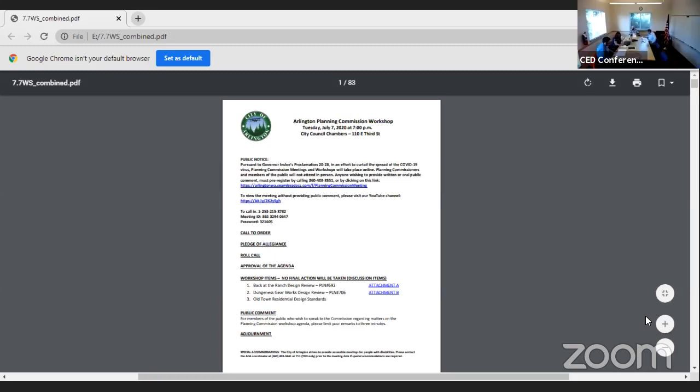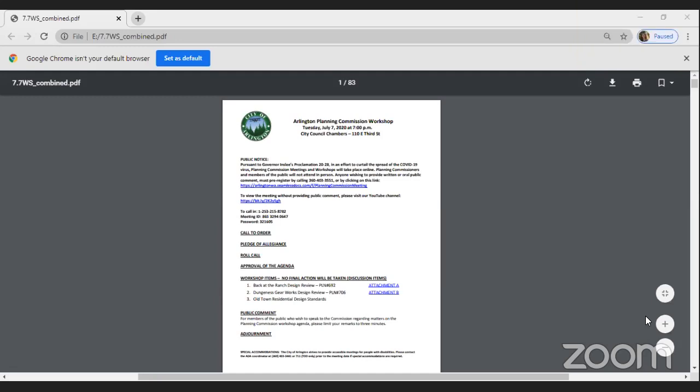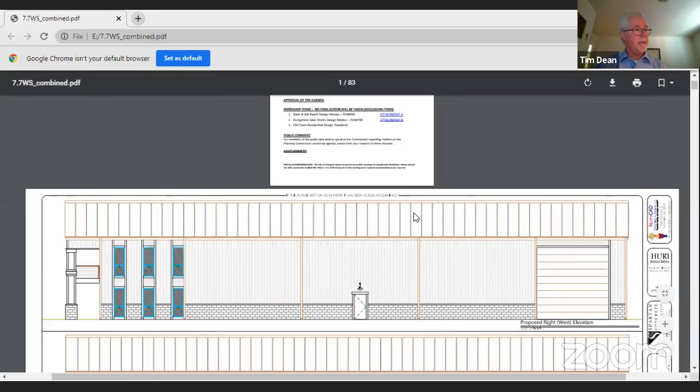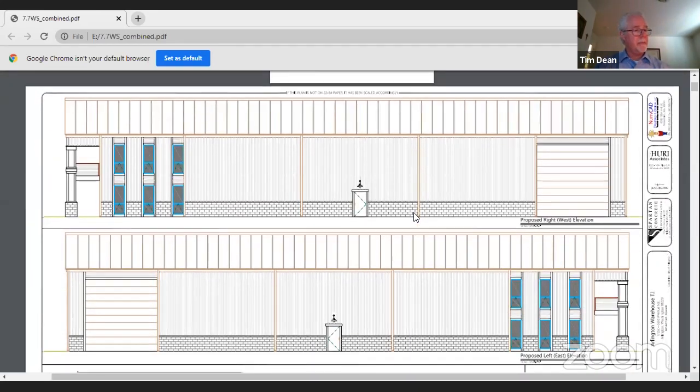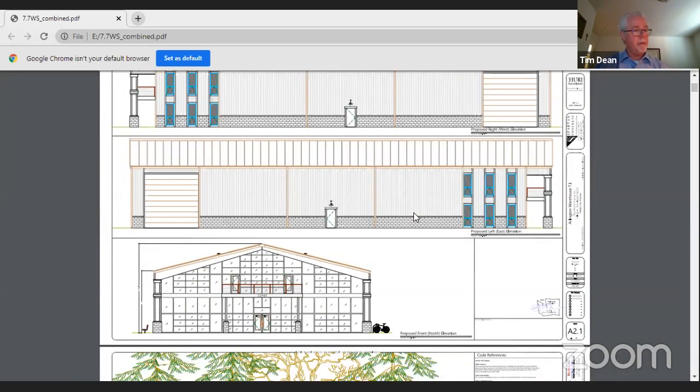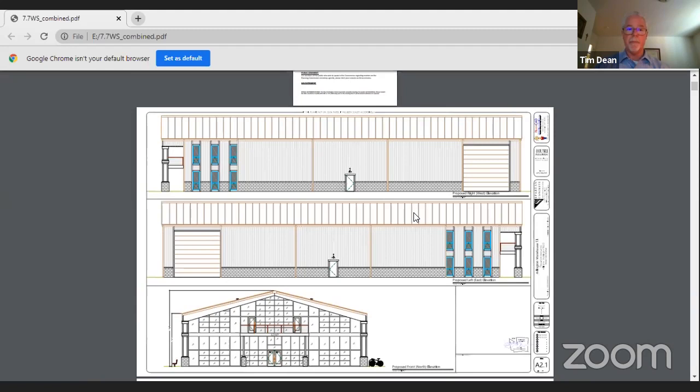Move to approve the agenda. Second. All in favor? Aye. Aye. Opposed? Next item on this would be workshop items. So no final action will be taken today. And the first item on our workshop items is Back at the Ranch Design Review, PLN number 692.